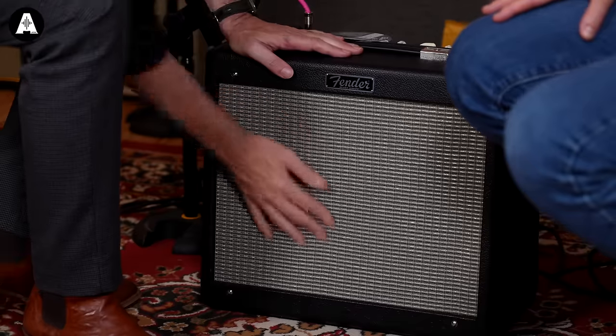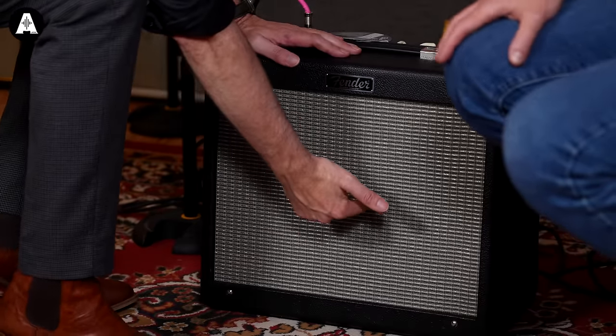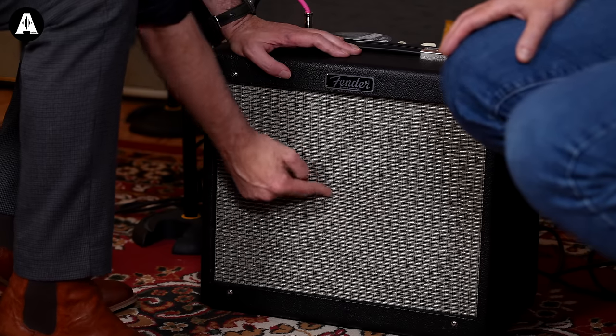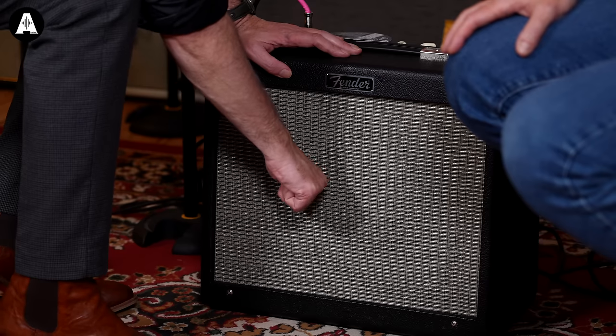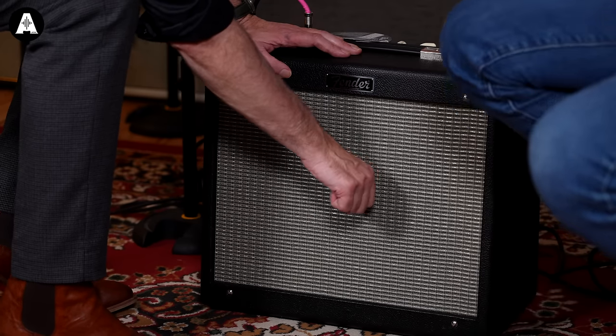Traditionally, the people will say that if this is the... So that's the center about here. That would be the brightest part of the speaker. Mm-hmm. Quite often, it's not always, but sometimes it's metal. So you would imagine it to be brighter. The edge tends to be the darkest. So in theory, you can put a mic here and it will be a little darker, a little brighter. It is a little darker and it is a little brighter.